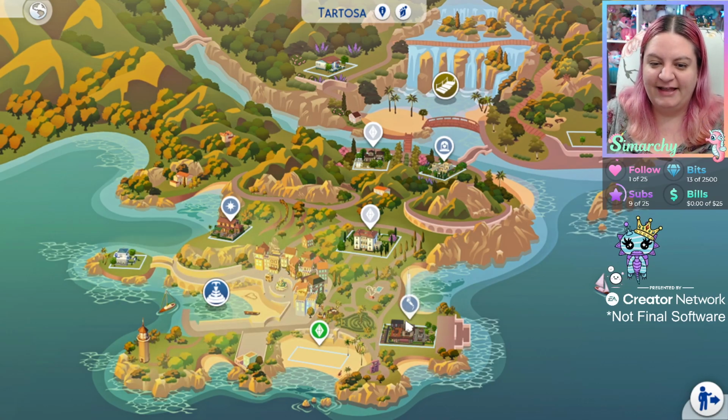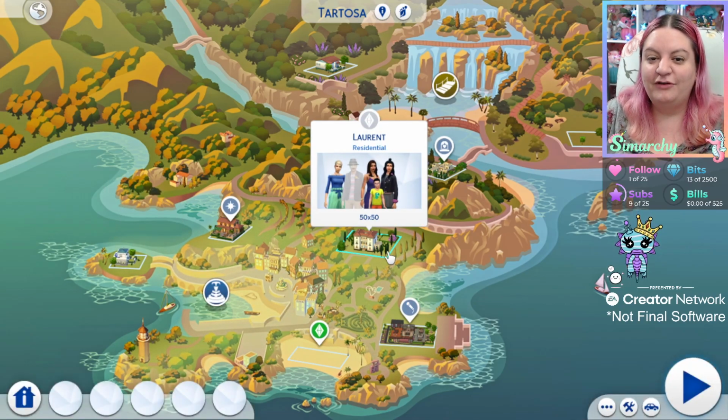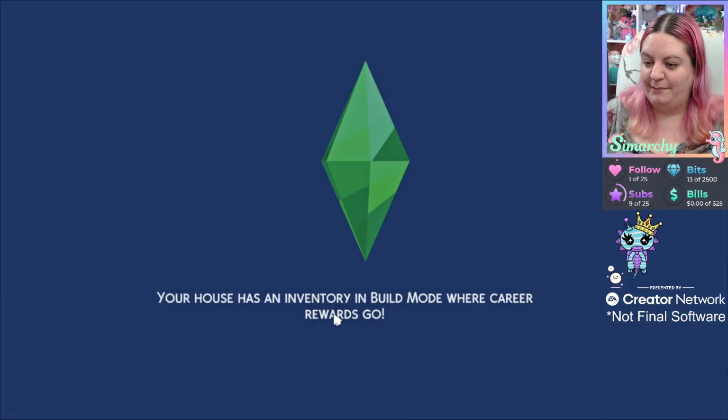All right, so we're going kind of in a snake motion here, so I guess let's go to this one next. Oh, the Laurent family. It's not the Lauren family, it's the Laurent family. Let's see what they're all about.